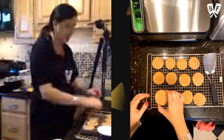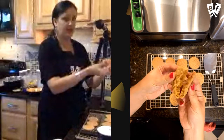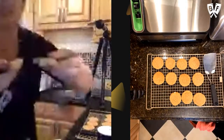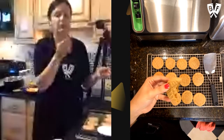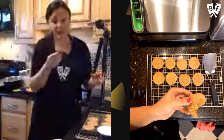So, all right. Here's the cookie in all of its glory. Nice little soft, delicious cookie. Oh yeah. So this brings me back to my childhood.